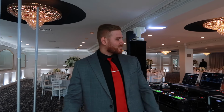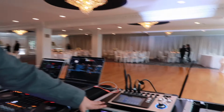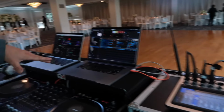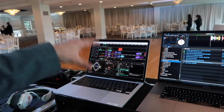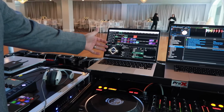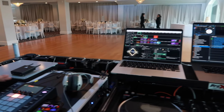We still have the Focus Spot 4Z movers. We're still using the TouchMix. We got two Shure SLX-D microphones running right here. We have our laptop running Serato, our DDJ-1000, our other MacBook. This is running Resolume, which is gonna be a software that we use for our TV booth. We made a custom monogram and visuals that we'll have throughout the night over here.